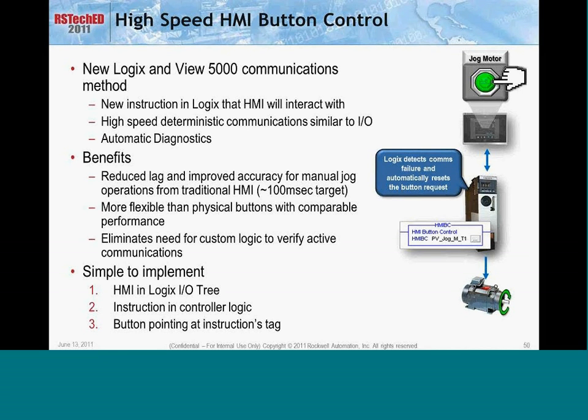Better yet, if the communications were to fail, the instruction will automatically reset the output. So you avoid the situation of having to put extra logic in your Logix controller to detect that the terminal isn't talking and resetting bits and things like that. That work will be done for you automatically by the use of the button control instruction. We'll be able to control things very high speed, very deterministically, in fact at rates that are faster, frankly, than any HMI is able to do with controllers today.